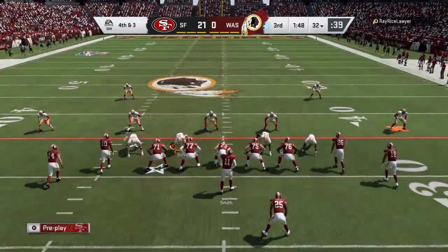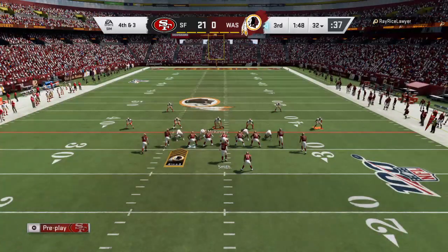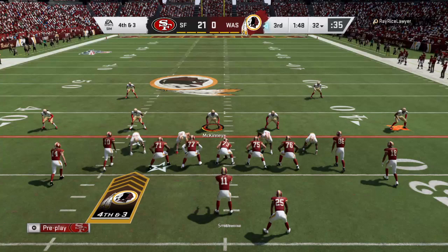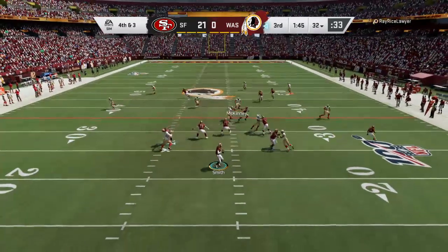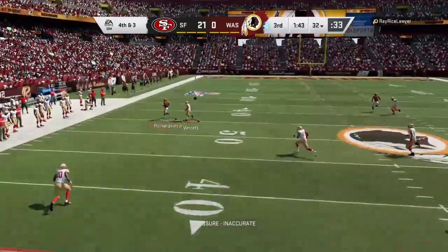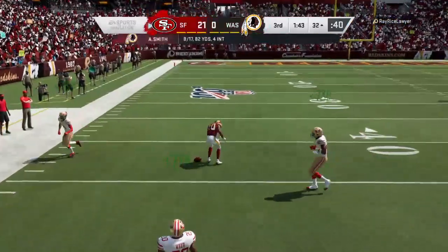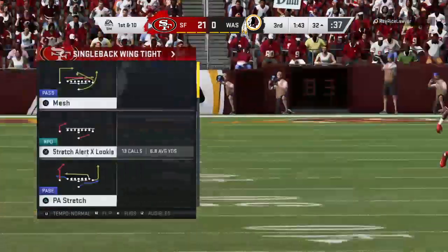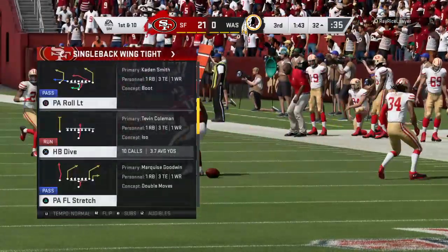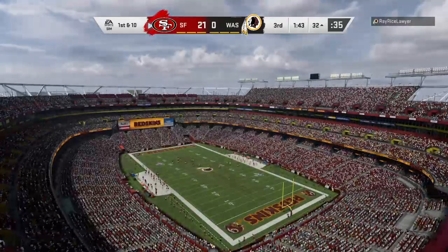And they're going to at least line up to go for it here on 4th down. Here we go. Right there. They're going to go for it. It's Smith. And this is going to be incomplete. So certainly an interesting call there to go for it. And the Niners take over in terrific field position.